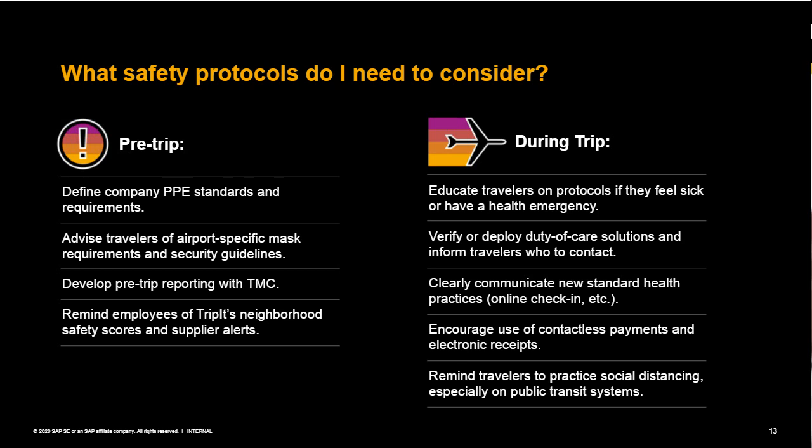So let's start with the pre-trip. PPE, or personal protection equipment, is a hot topic everywhere. So it's important to define a clear company position on when personal protection equipment such as masks, hand cleaner, safety wipes, etc., should be used, and if these costs can be expensed.